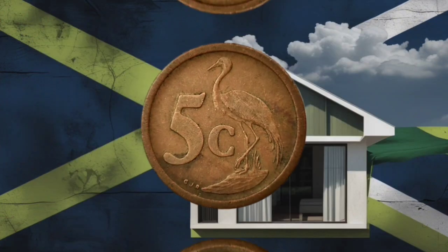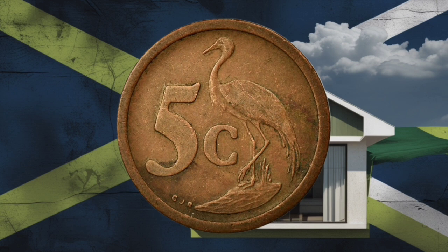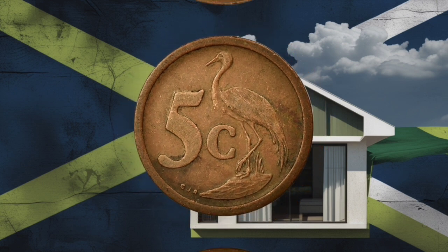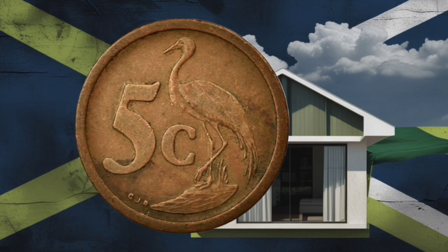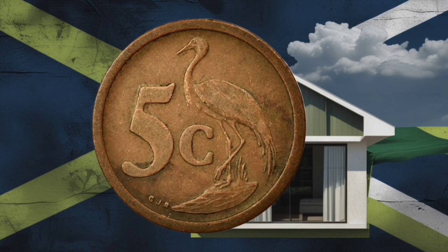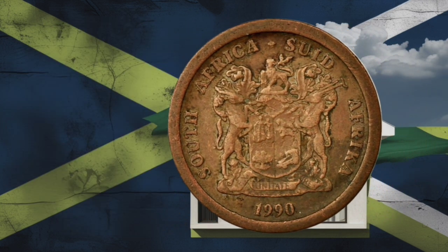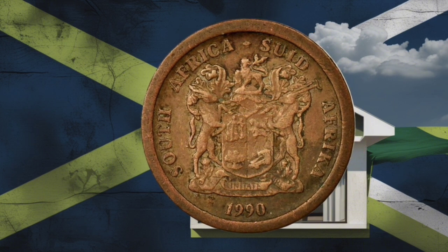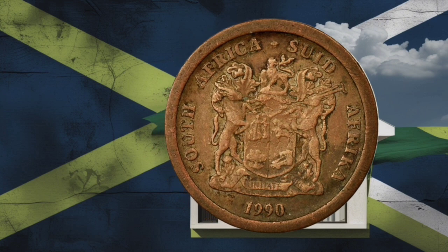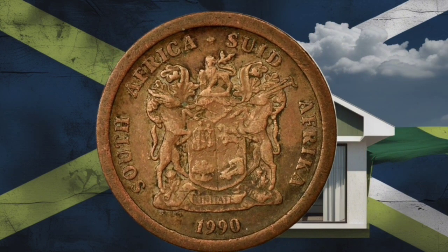Now, let's talk about value. For a regular, circulated 1990 South Africa 5 cents coin, the value might only be a few cents to a few dollars depending on condition. But rare error versions, especially in mint state or proof-like condition, have fetched significant amounts. Recently, an unconfirmed but widely reported private sale placed the value of a rare specimen at close to $2 million. This price is attributed to its perfect strike, uncirculated status, and provenance from a rare official set, making it a once-in-a-lifetime discovery for any collector.